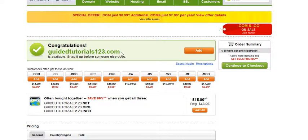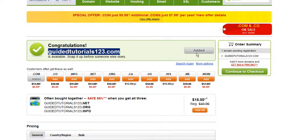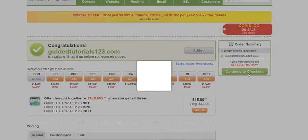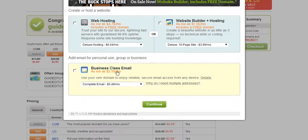So when we've got our domain found, we just want to click the orange add button. You'll notice that on the right, it puts it kind of in your little mini cart here. You'll see one domain pending registration. Click on continue to checkout. It's going to take you through the process, and GoDaddy's going to try to sell you absolutely everything. Web hosting, business email. Don't buy into this.